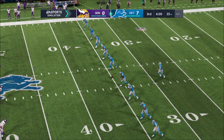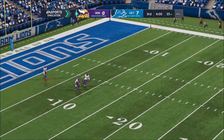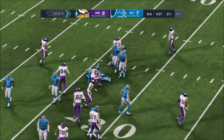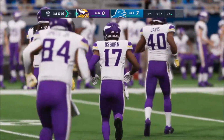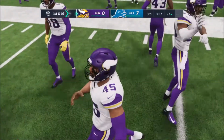The Vikings set to receive the second half kickoff, and they trail it here as we resume play. Now KJ Osborne. And they'll get him down inside the 30 at the 27. On the return, the Vikings take over 1st and 10. Out come the Vikings. They'll have it first on offense as we begin the third.